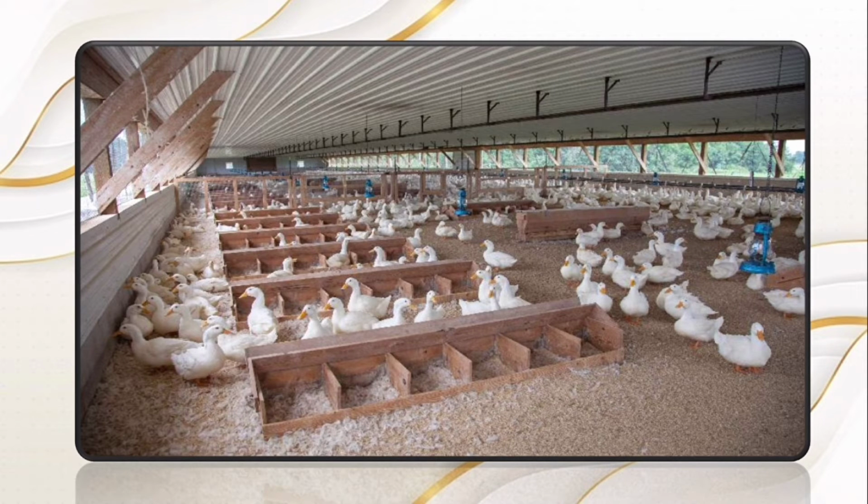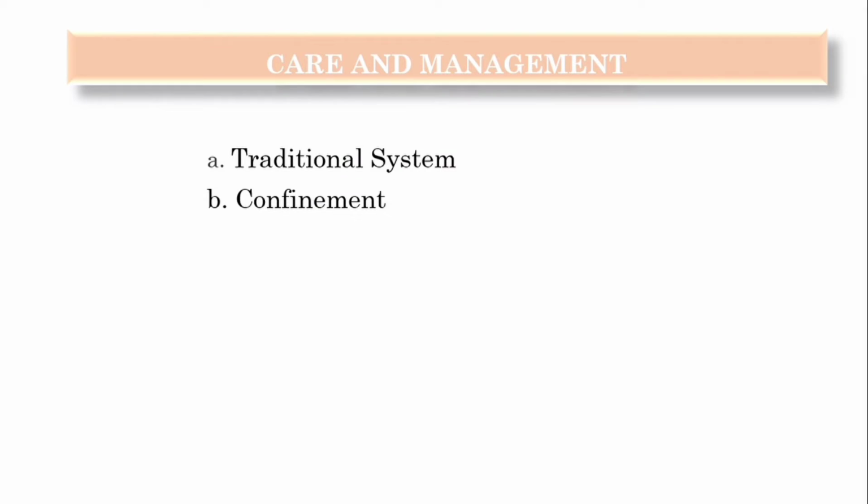So it needs to be dried. If the floor is not dry, microbes might live in it and cause diseases to the ducks. So we have here care and management. We have two types of this: traditional system and confinement.